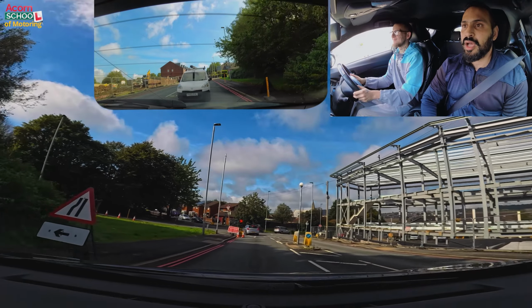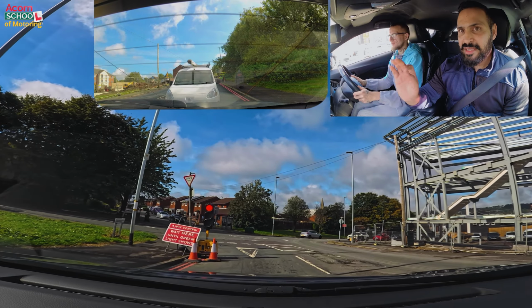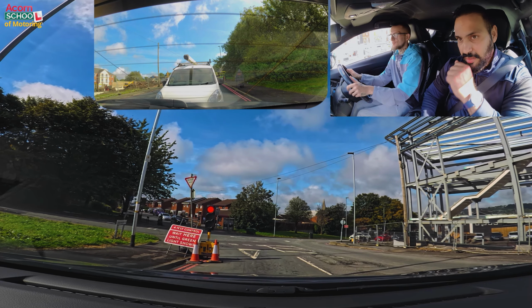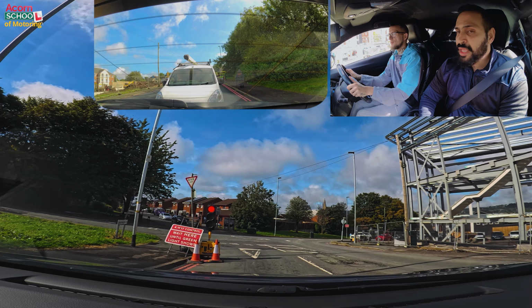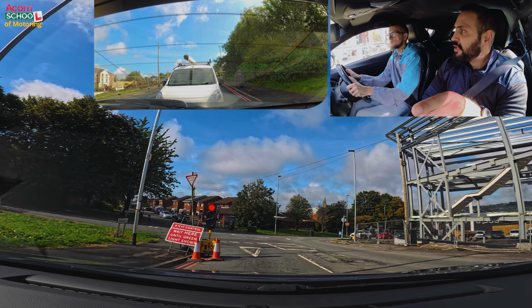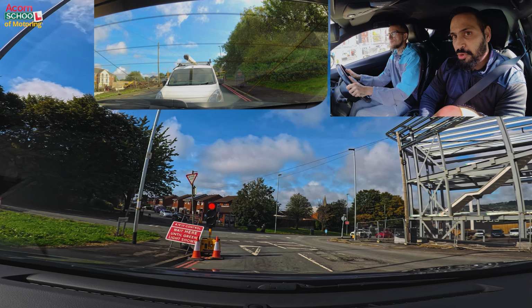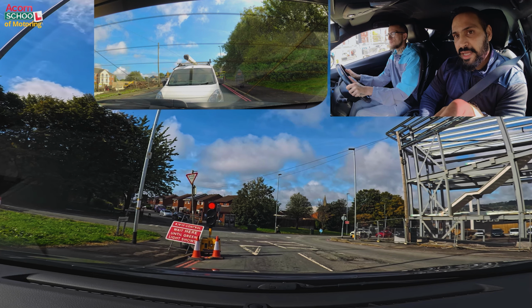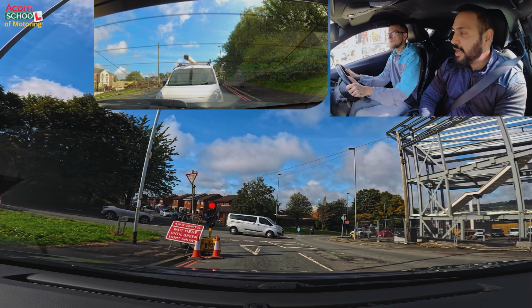And I want you to slow down and stop the car about here. Excellent work. Now this is, keep your hand on the steering. This is very important for you to learn. And a lot of people don't understand this. We have got a temporary traffic light, and on there you have got a red board next to it. It's telling you two pieces of information. Number one is saying 4-way control, and it's saying wait here until the green light shows.